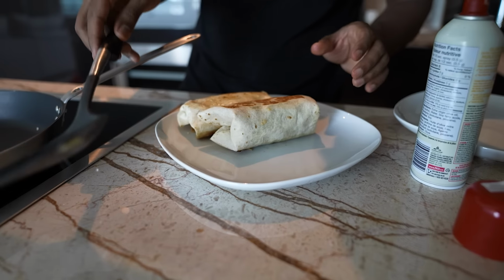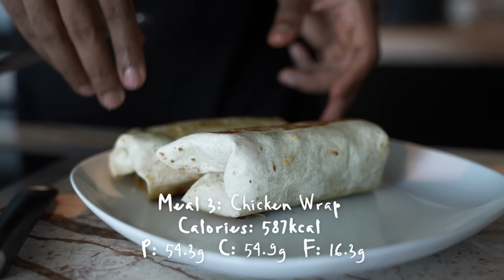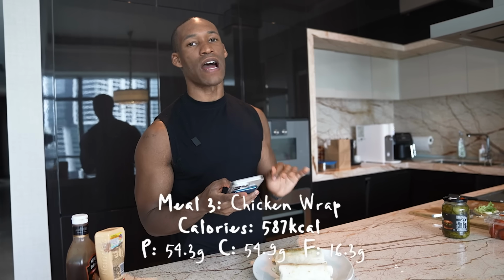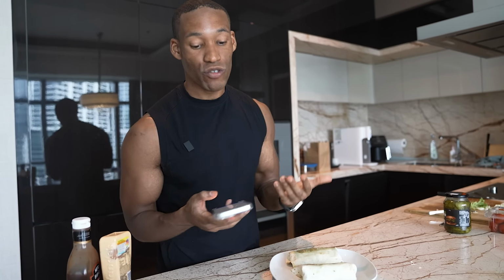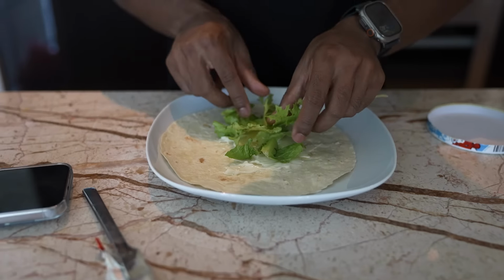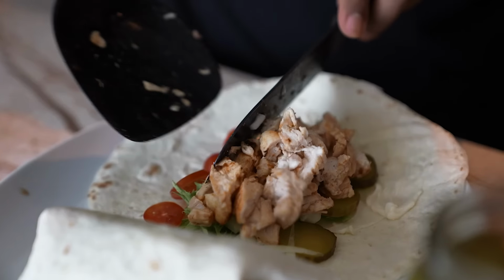And the macros for the wrap, 587 calories. That comes out to be 54.9 grams of carbs, 16.3 grams of fat, and 54.3 grams of protein. You'll notice that all the meals I prepare are between 45 and 50 grams of protein. If you have 4 meals in the day, that's an easy way to hit your 200 grams if that's your goal. Again, all I did was I took 1 Laughing Cow cheese, low fat, and I separated between the 2. Add whichever garnish you like, and then separate the 200 grams, the 6 ounces of chicken, into 2 different wraps, right? So that's 3 ounces into each wrap.